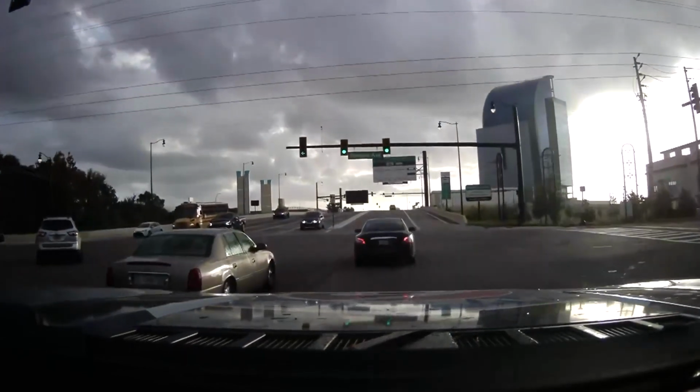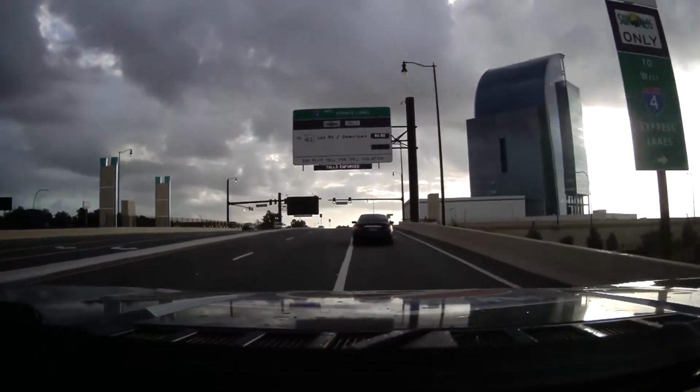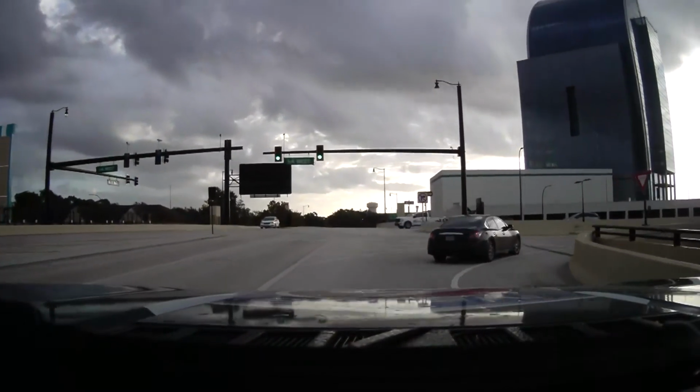All right, so we're going to slide on over, turn signal. Look how creative that turn signal is on that Altamont. All right, we'll slide on in, turn signal on. We're going to hop into the express lane and cruise just for a little bit. See what traffic looks like out here.